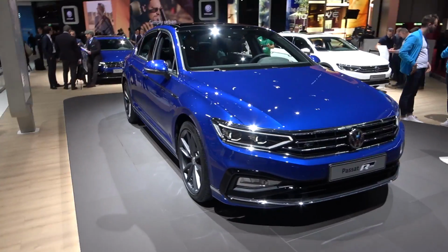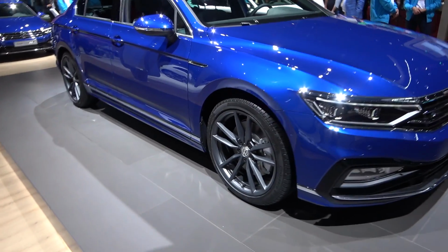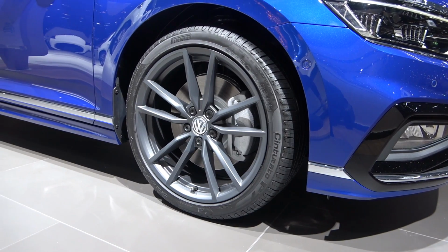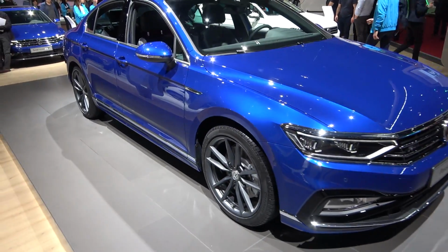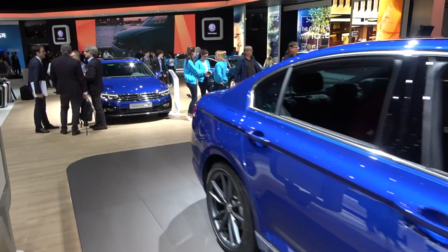Then moving on to the side, you have a new design of the wheels. Those here are very nice. I do believe they are 19 inch. Yeah, they are 19-inch wheels, but they have other options from 17 to 19-inch ones. Let's look at the back and see what's new at the back.